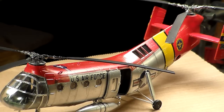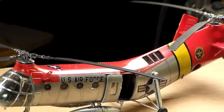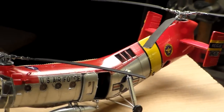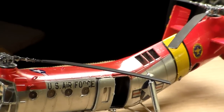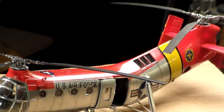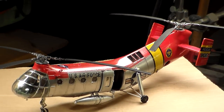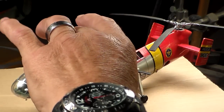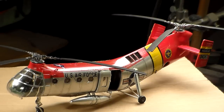This nice kit goes together very, very well. And they've got them at the hobby shops nearest to your neck of the woods. They run about $40. I got this one for about 20. And so it makes an excellent addition to your helicopter collection, if you guys collect helicopters. This is the second helicopter I've built since 1956. It's going to go on the shelf next.